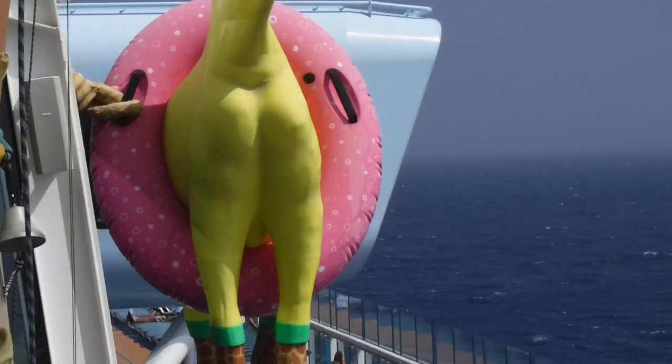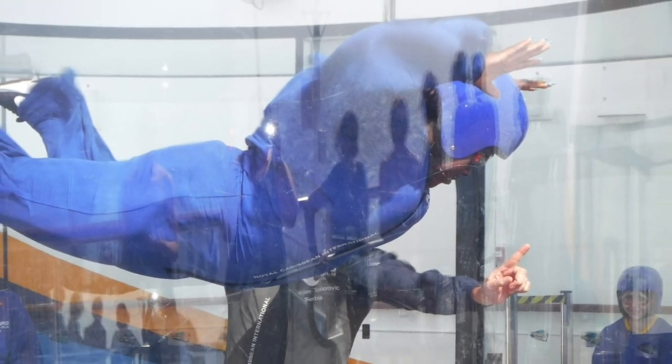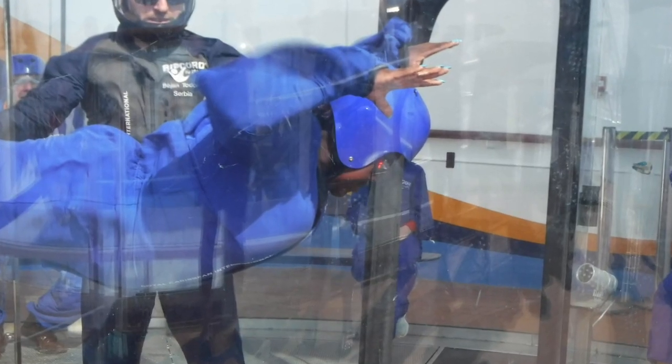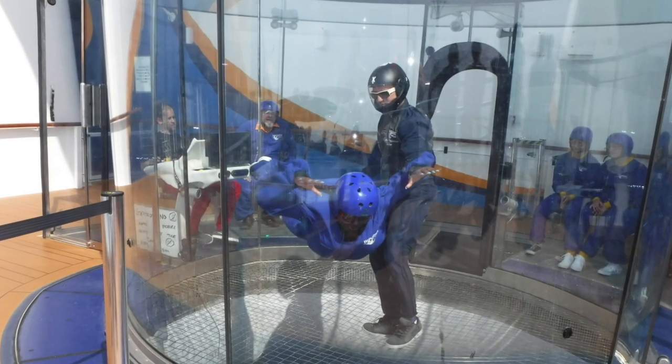Nerese and Doug also did the iFly. It's something that you have to make reservations for before you get on the ship. A lot of people were in line trying to make reservations when they got there, and it was completely booked up for the cruise. Nerese and Doug loved this, and I think they would have done it again if there would have been enough time slots.